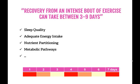So to finish off, when we're asked how many times should I train per week, the common answer we give is, how many times can you train consistently? Because in your worst week, you should be able to keep up the routine that you started in your best week.